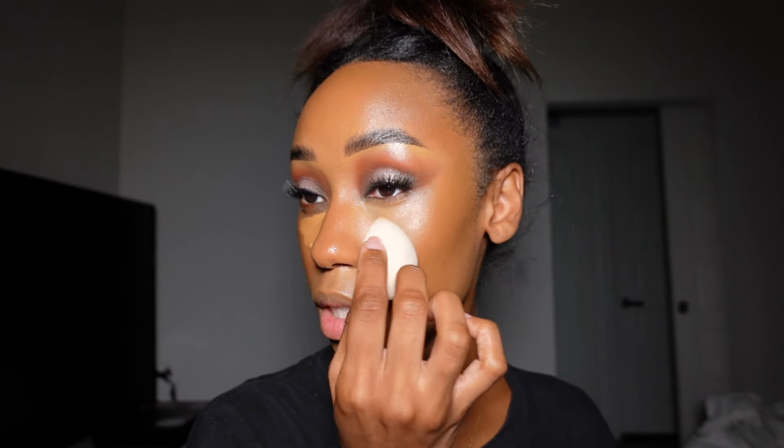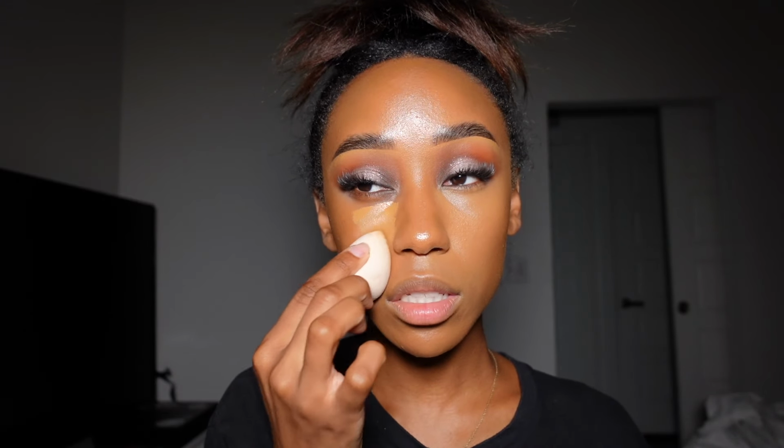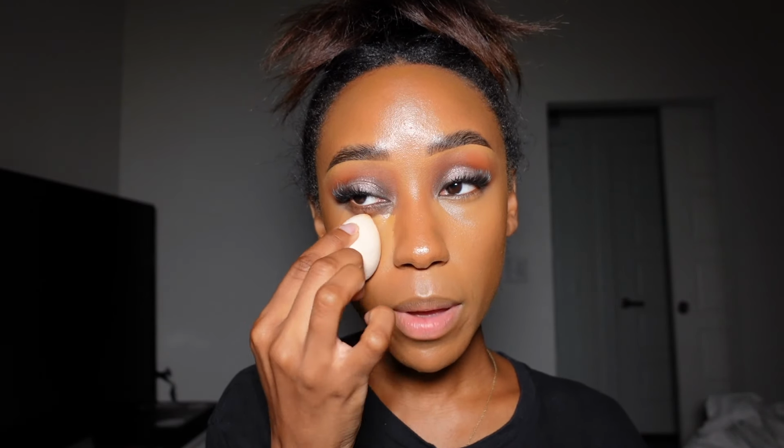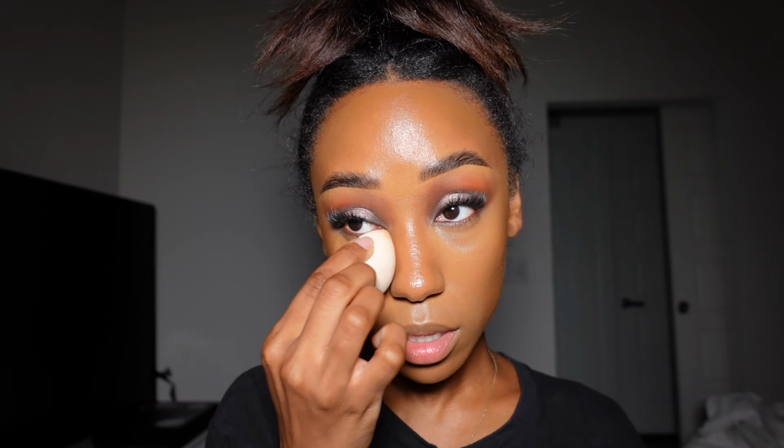Okay, I'm just blending this out, and I'm using a dry beauty blender because I'm being lazy. But dry beauty blenders do a pretty good job of blending out the product. It's no different than the sponges that, you know, we used to use back in the day, the wedges. I'd say the only difference is this reacts to water. So if your makeup is water-based, the sponge will get all poofy.